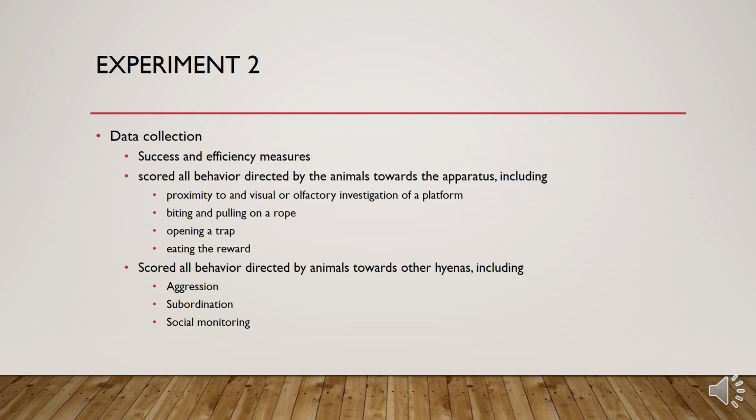Data collection was also more complex than in Experiment 1. While success and efficiency were scored, researchers also scored behavior directed by the animals to the apparatus to calculate measures of coordinated action, the percentage of responses allocated to the apparatus when a partner was present or absent. They also scored all behavior directed by animals towards the other hyenas.